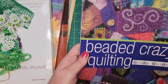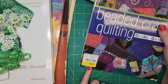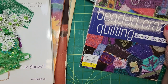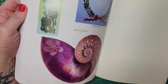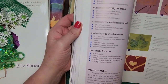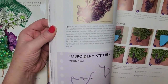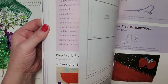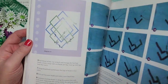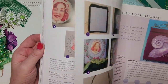Got myself some books. I got this one, Beaded Crazy Quilting. I have a crazy quilt. I have some partially completed blocks that are antique, and I would like to finish them. And this one just gives me some ideas about how to incorporate some beads into it. I love this idea with the strawberries. That's cute. So this was $2.